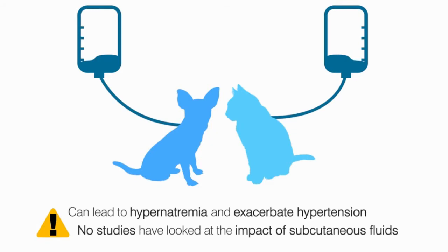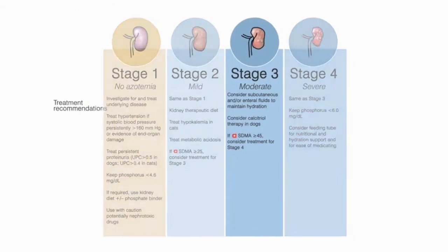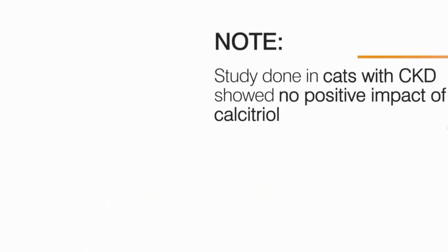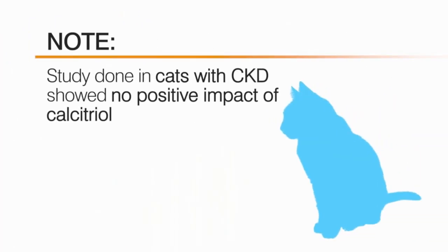life or survival time. In dogs, evidence suggests that judicious use of calcitriol prolongs survival in Stage 3 when phosphate is controlled and ionized calcium and PTH are monitored. Note that a study done on cats with CKD did not show any significant positive impact of calcitriol.